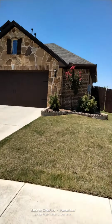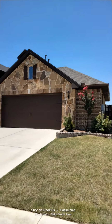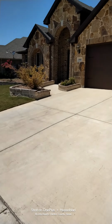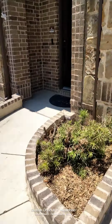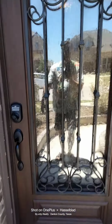All right, it's a 2-car garage, as you can see. Little maintenance within the flower beds. It also has a Guardian Shield protection security system in place.